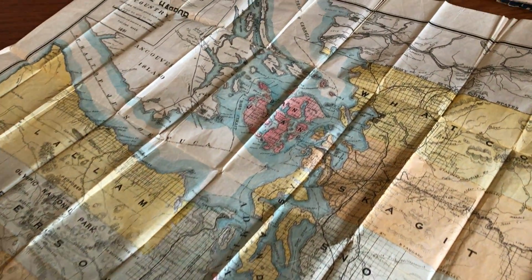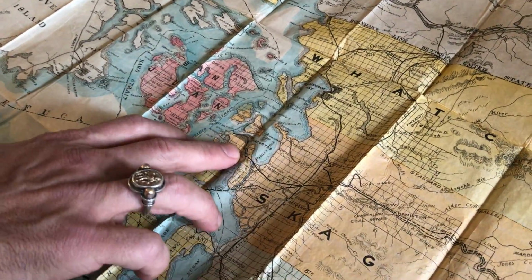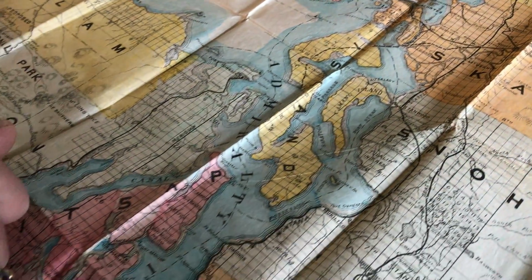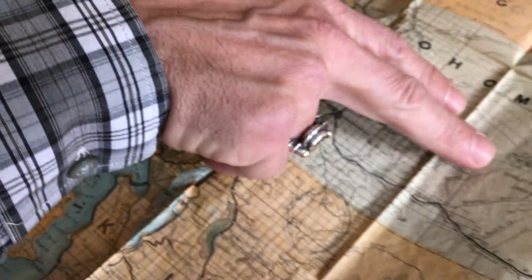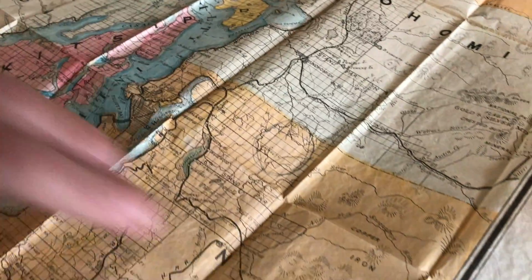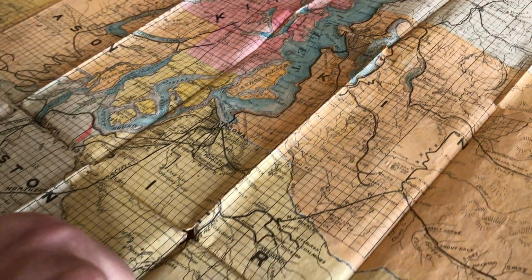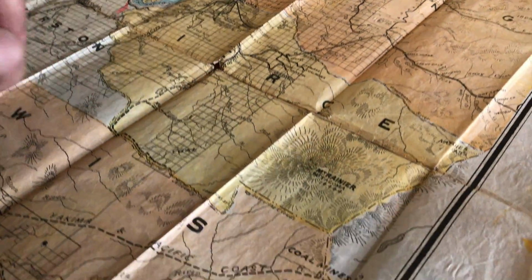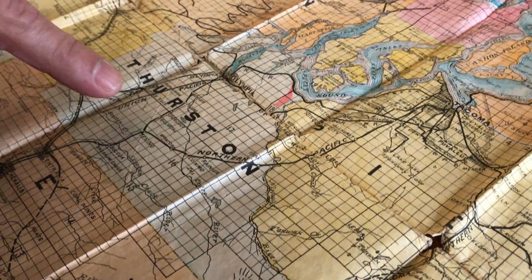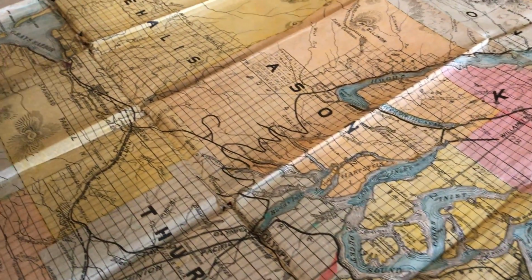The details on this map are worth noting. There are tiny little schematic city plans, for instance, like Seattle here. Over here, we see gold and silver mines. There's a copper mine here. Various mountains, like Mount Rainier, have the height associated with them. There are the railroad lines shown with all of the stops. There's Olympia. Here's Gray's Harbor over here near Aberdeen.